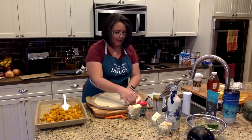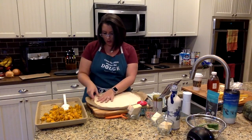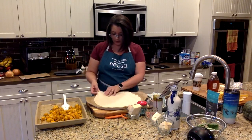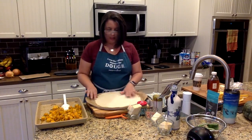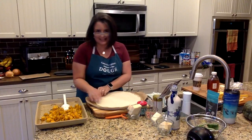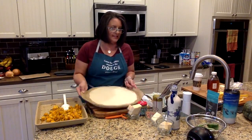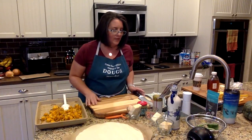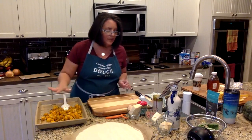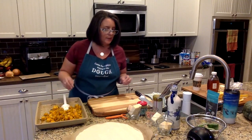This is a thin crust pizza. You can get whatever kind of pizza crust you want. You can make your own pizza crust or use our pizza crust mix, but I just got a ready-made pizza crust because it's fast and easy. You're supposed to just let this sit for a few minutes while we get everything else ready. We've tossed this with the olive oil, the squash, the seasoning mix, the honey, and a pinch of red pepper flakes.